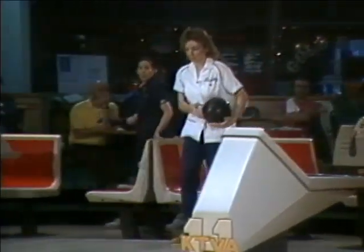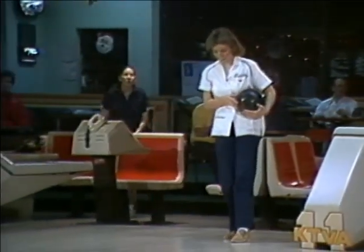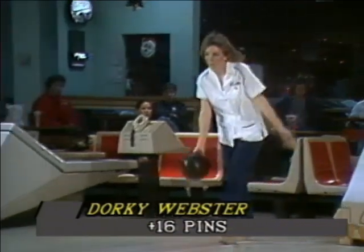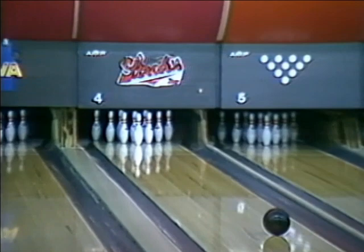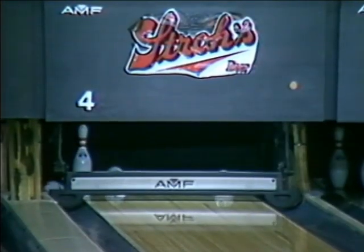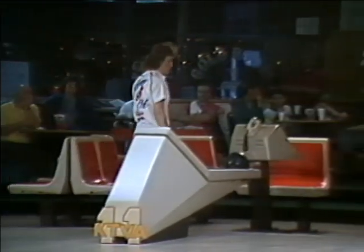Okay, Pat once again needs to settle down, relax. Let herself relax, talk to herself a little bit. Watch Dorky Webster up in the 7th frame. If she gets these 2 strikes here, she'll put a lot of heat on Pat. She leaves a 7. No, yeah, 7 pin over on the left side.